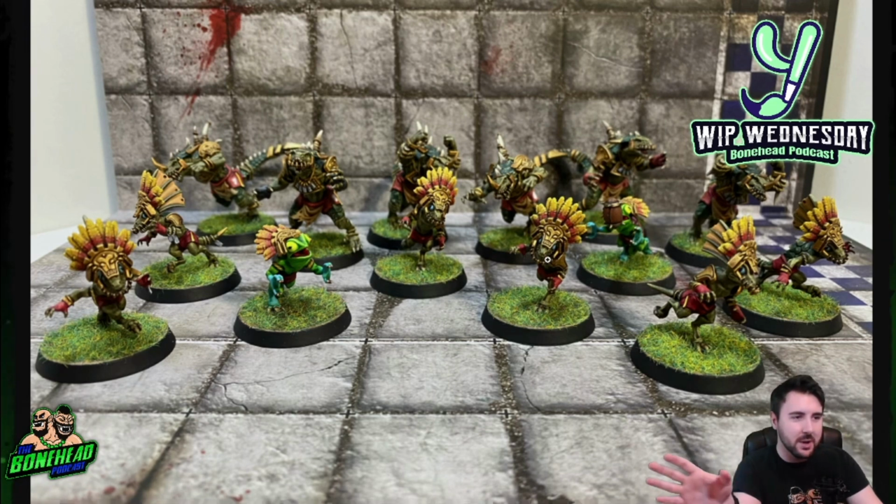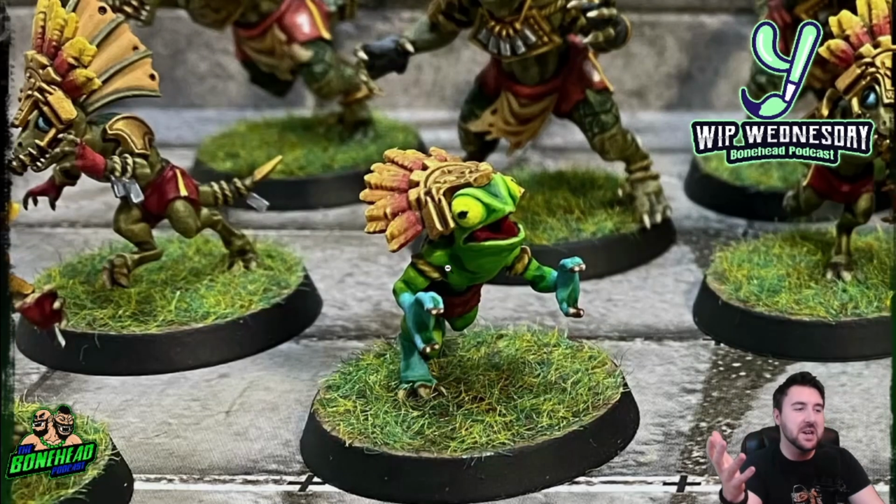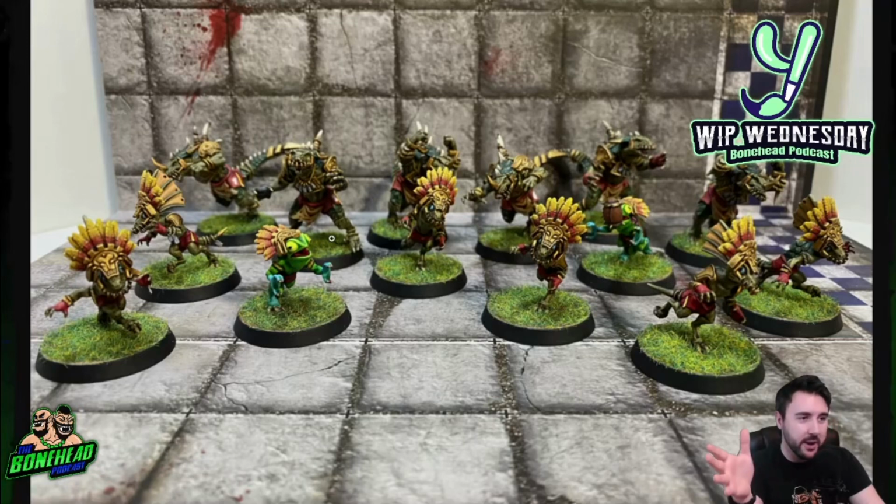So, love the scheme. Love the feather blending there from red. Love the shading of gold. I know I seem to say that every week. Someone does gold really well. Maybe I just can't do gold really well. Maybe I need to paint gold. I will find a team and I will paint them gold. Love the blending of the feathers. This chameleon, awesome. Love the pop, really bright.